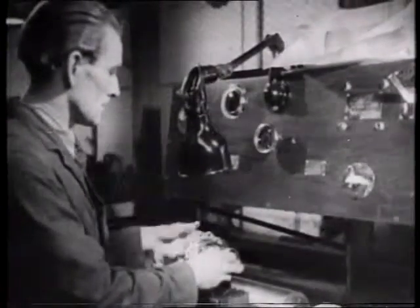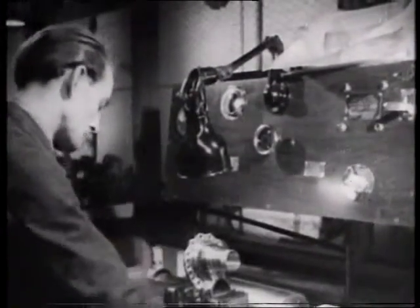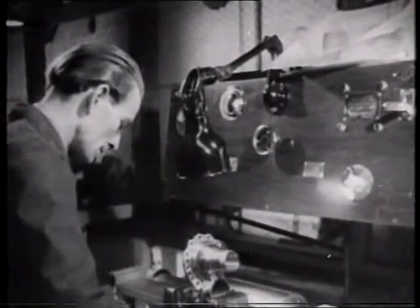Micrometers, gauges and calculations, crack tests and dimensional checks. A vigilant eye is needed when so much depends on a single part.